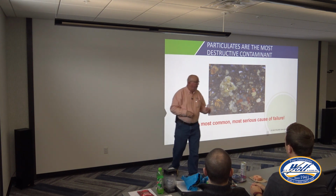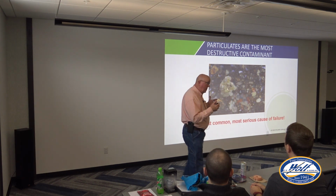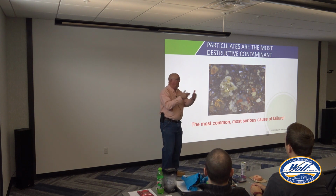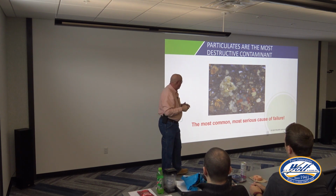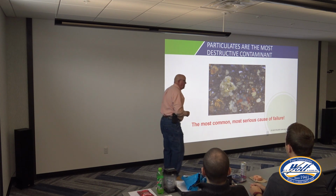So what did I tell you they're looking at here? Dirt. The most common form of dirt is going to show up on our report as alumina silica. When we see silicon go up on the report, when we see aluminum go up, we suspect we've got dirt. So this is a picture of dirt. This is what they see under the microscope.